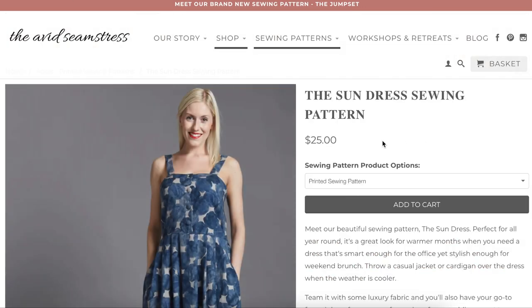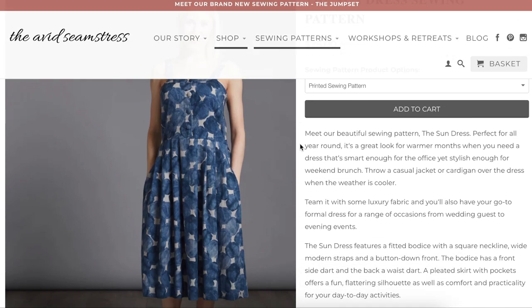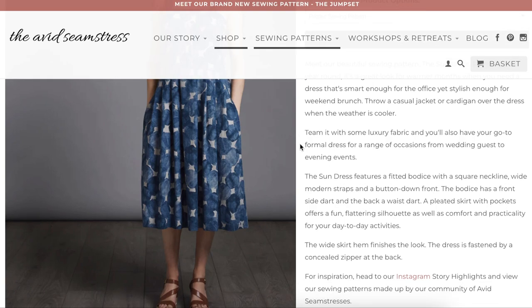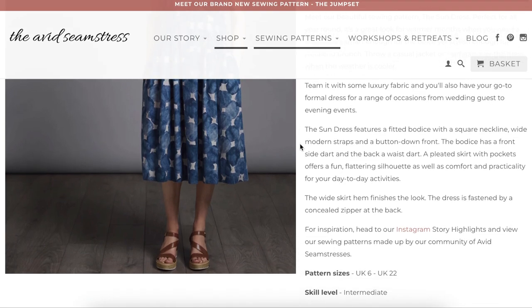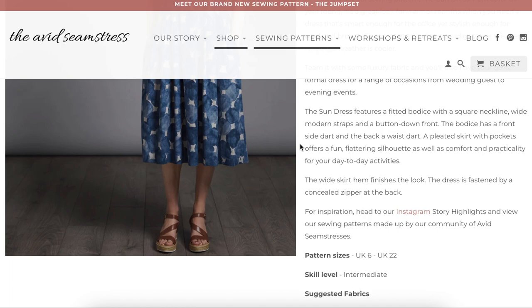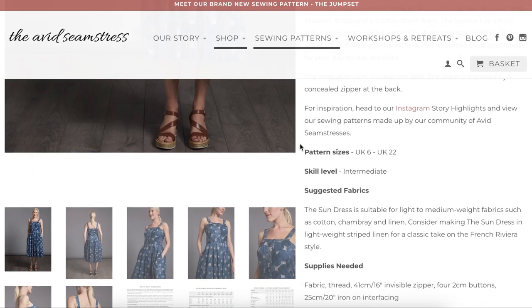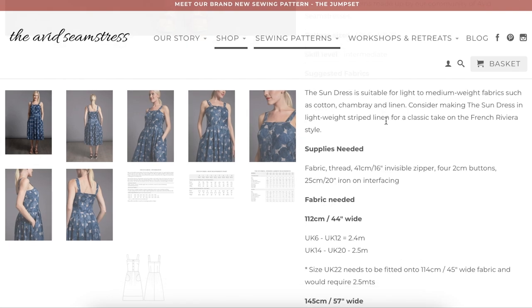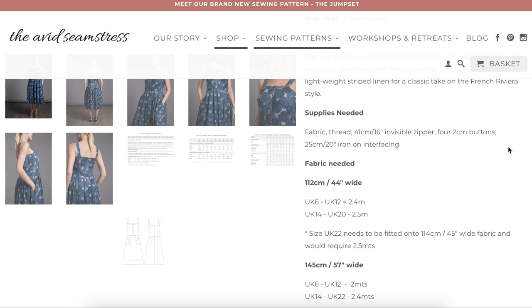All right, sundress. This is a cutie. Meet our beautiful sewing pattern, the sundress. All right. Go to formal dress. Fitted bodice, square neckline, wide modern straps, and a button-down front. The bodice has front side dart and the back a waist dart. A pleated skirt with pockets offers fun, flattering silhouette as well as comfort and practicality for your day-to-day activities. The wide skirt hem finishes the look, fastened by a concealed zipper, 6 to 22. And light to medium weight fabrics such as all those wovens they've been mentioning, plus striped linen for a classic take on the French Riviera style. Wow, okay. Don't mind if I do.